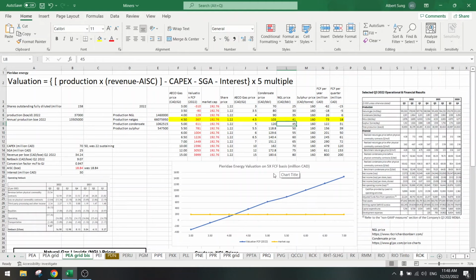To go to 5 times free cash flow. And this is even with interest payments. So I think there is still very high upside. And this is the free cash flow per year, around 100 million per year, which is not bad.